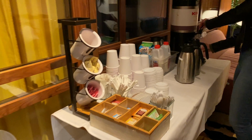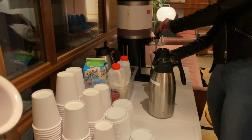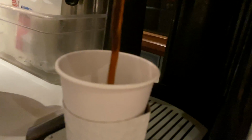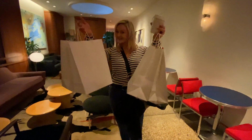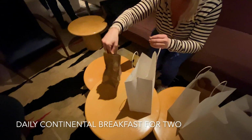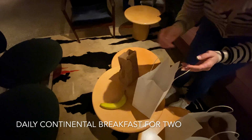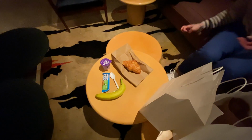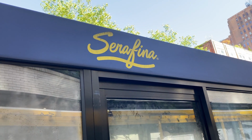Every morning they had a grab-and-go breakfast as well as this coffee bar set up, and it was really good coffee, delicious. It was not a lot of food, but it was just enough to get us going for the day, as we had a lot of walking to do, so we didn't want to have something too heavy. Those croissants were fresh made and they were so delicious.